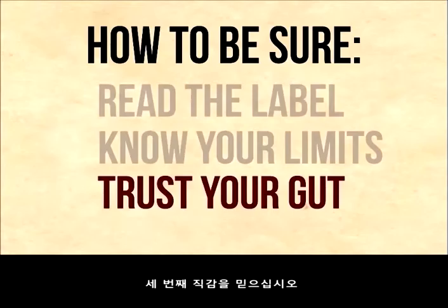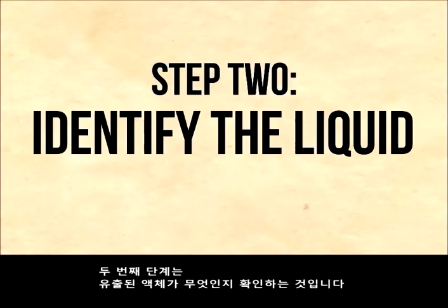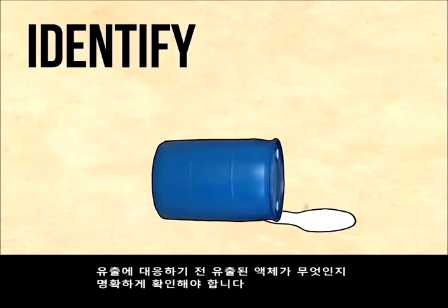3. Trust your gut. Step 2. Identify the liquid. Before any spill response can happen, you have to positively identify the liquid.